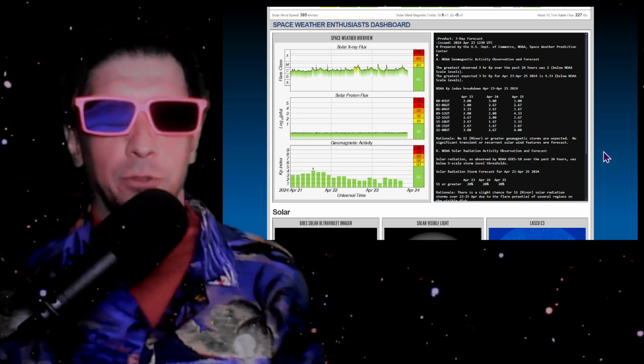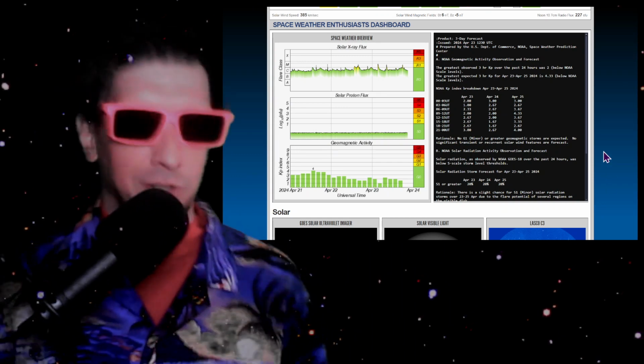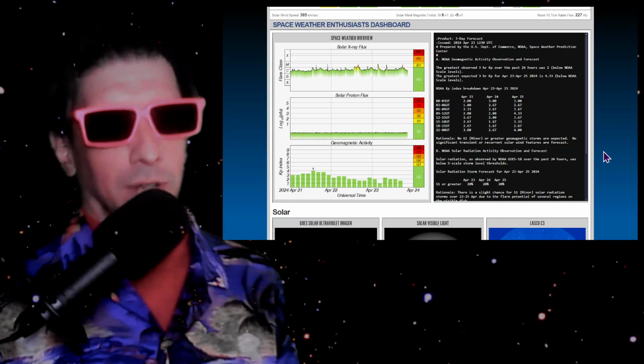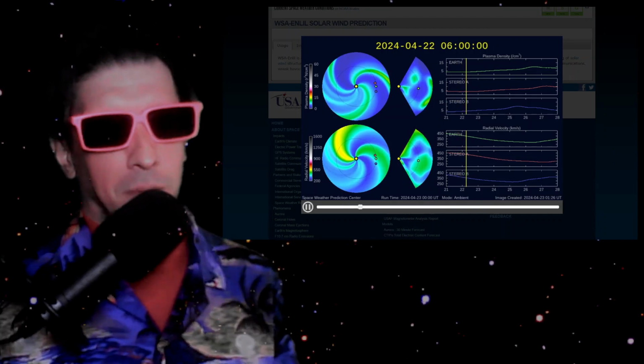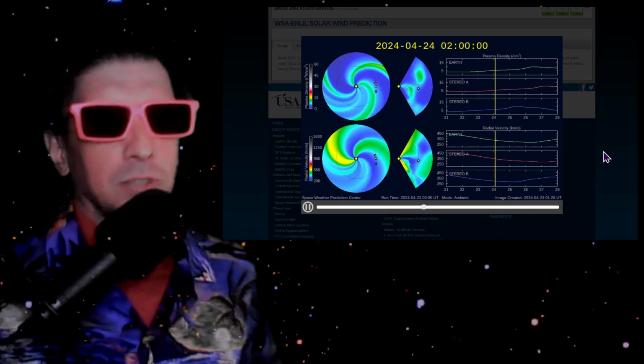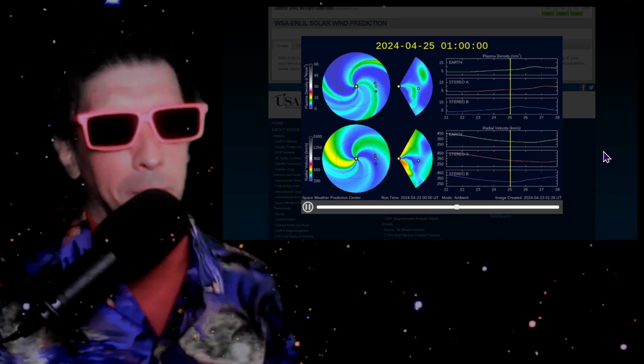And NOAA is calling for some geomagnetic unrest, although no explanation of why. You can see here late in the day on the 25th, KP4 is forecasted by NOAA, but their Enlil spiral does not reflect that. So not sure, that could be the coronal hole high-speed stream, or that could be a CME impact.